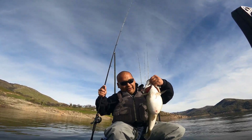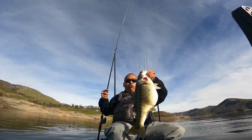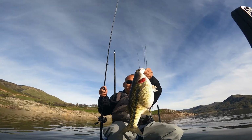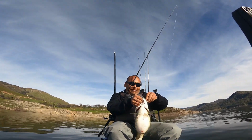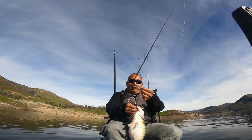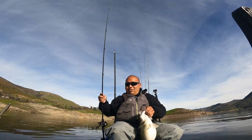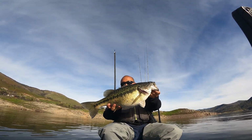No way. That might be like a 7-pound spot, maybe. Oh my goodness. Look at the gut on that thing. Look at that. On a little 2.8, well, 3.3. Oh, I'm shaking. That's a big spot. That's a really big spot.